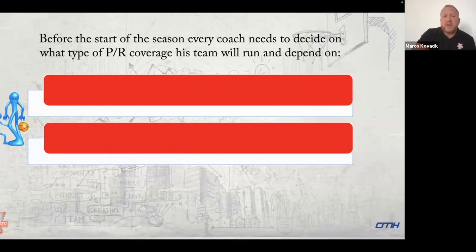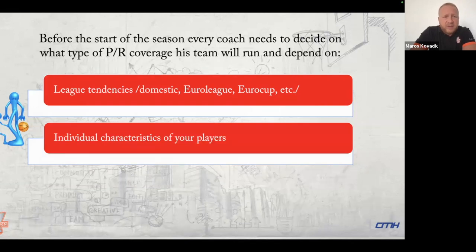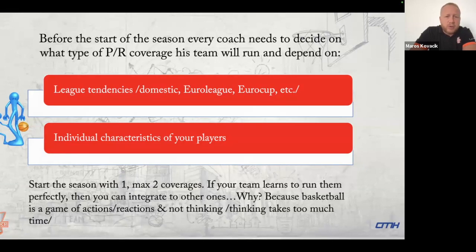what type of pick and roll coverage you want to run with your team, and it mostly depends on league tendencies, because every league is different. It depends on the domestic league, if you play double weeks like Euroleague, Eurocup, or any other international leagues, and on the individual characteristics of your players. Only if you know these two aspects can you start thinking before the start of the season what kind of coverage is probably going to fit your team.